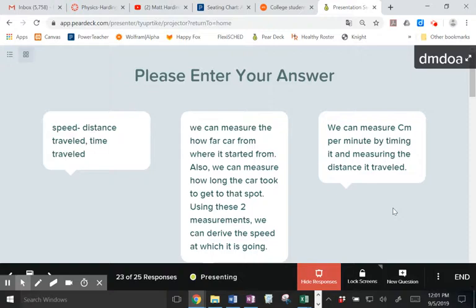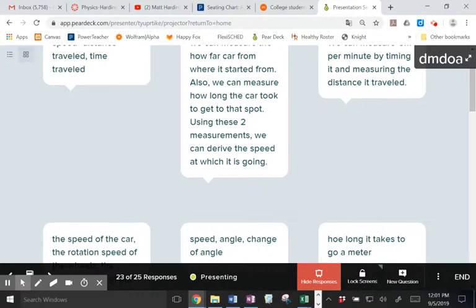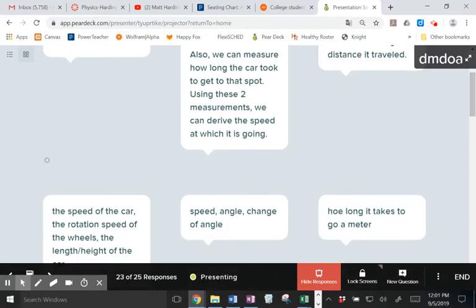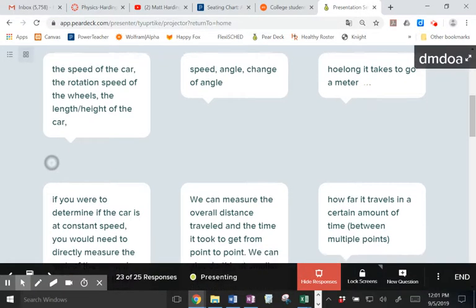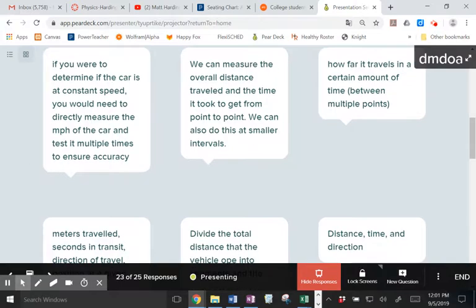So speed, distance traveled, time traveled, how long the car took to get to a spot, centimeters per minute, timing and measuring distance, speed of the car, speed, angle, change of angle, how long it takes to go a meter, how far it travels in a certain amount of time.